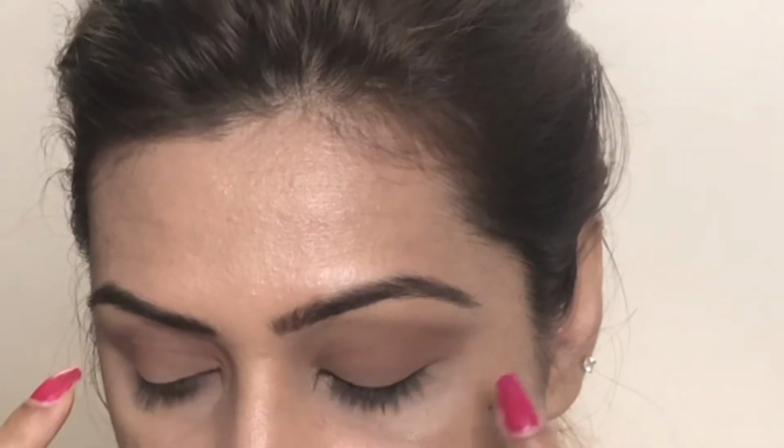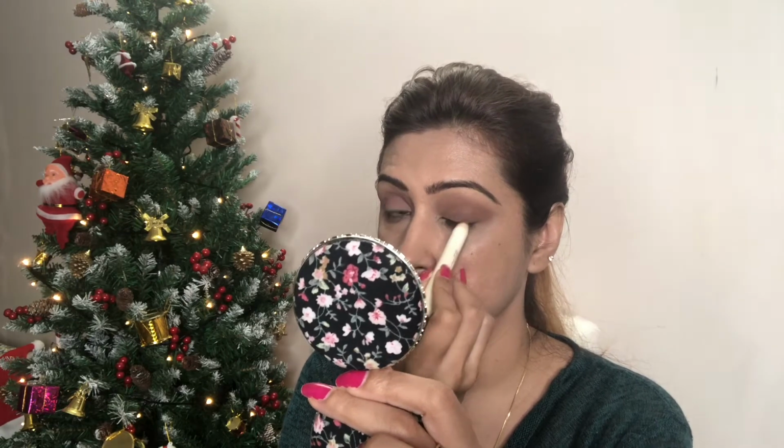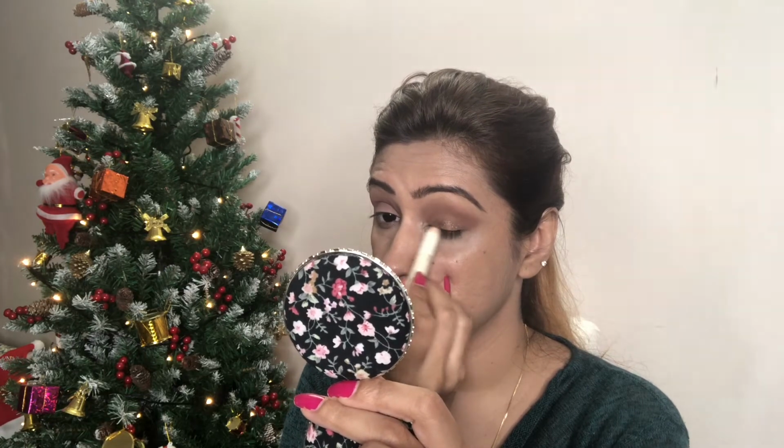Once I'm happy with the way my eyelids are looking, I would go ahead and use this eyeshadow stick that I picked up from Miniso. I picked it up on an impulse, having no expectations whatsoever from this eyeshadow stick, and this eyeshadow stick has so superseded all my expectations. I have been using it religiously since the first time I started to use it. It is supremely pigmented. It doesn't look cheap at all. It glides on like butter.